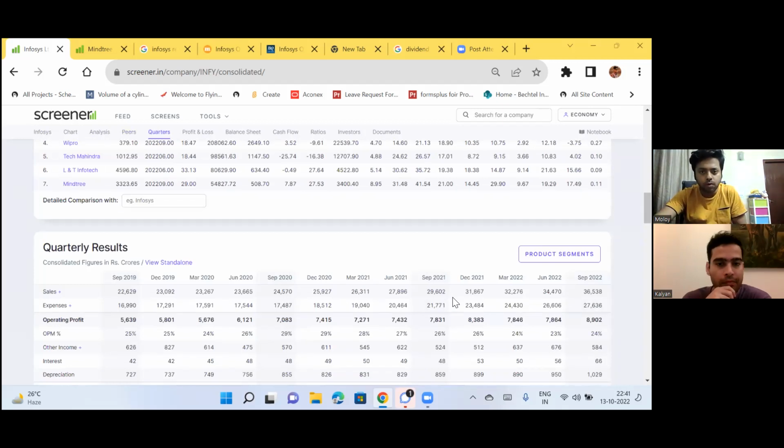Then we'll look into more details of the quarterly numbers. Here we are comparing September 2021 and September 2022. As we have already discussed, the sales has gone up from 29,602 crores to 36,538 crores. If you see, the operating margin is still lower: it was 26% earlier, it's 24% now.